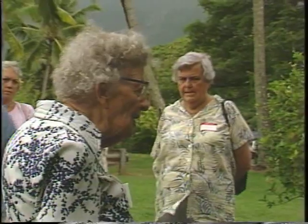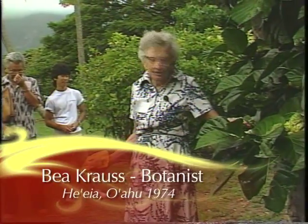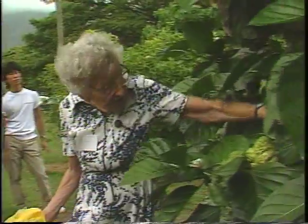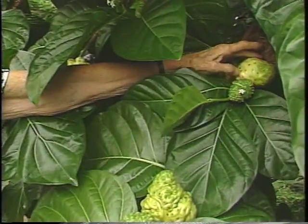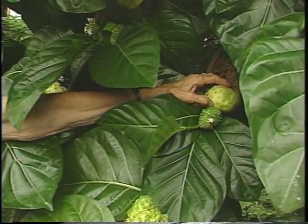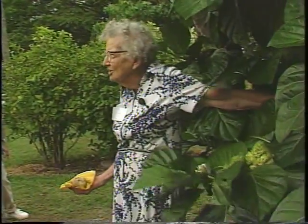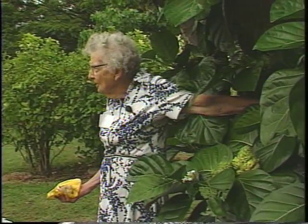This is a noni tree. This was brought in by the Polynesians. This plant was useful for many reasons. At this stage, when it was completely white, it's still very hard and is not smelling. It's edible but not very palatable, but it was used as a famine food.